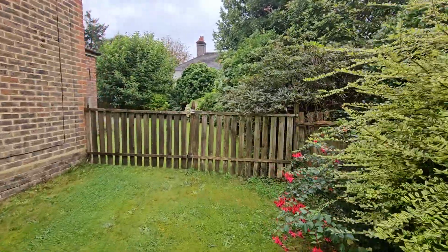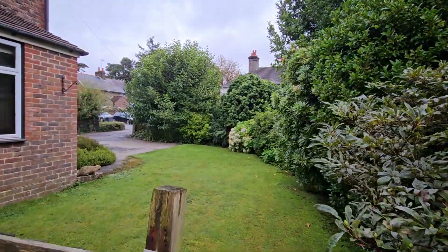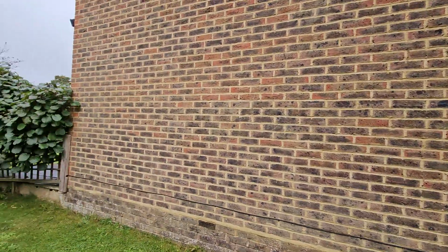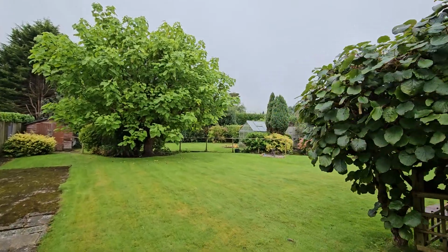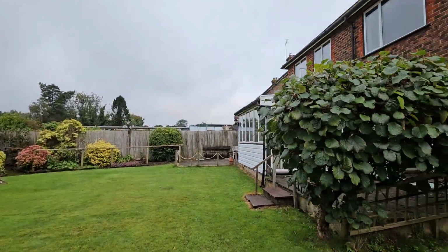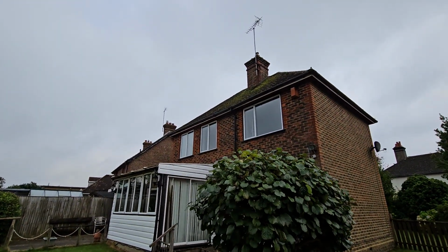And I'll just orientate you back round to the front there. So that's the driveway and the front lawn there. So you've got a huge expanse of space here. From an extension point of view, you have many options. So you've got the roof, which we were talking about before. You can see the pitch on it there.